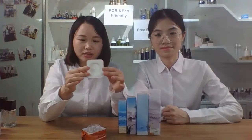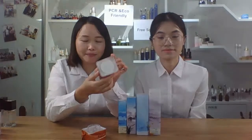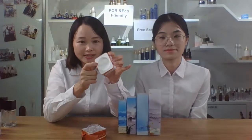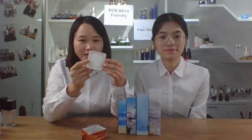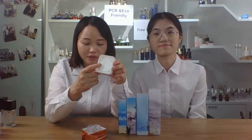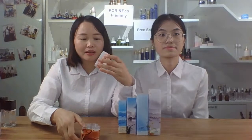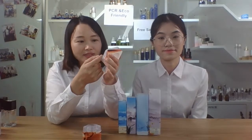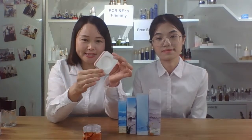And the cap is also a double wall. The inner wall is made in PP plastic material, but the outer wall is made in PETG material. You can see it is transparent. The PETG material has very good transparency, and you can see through to the inner cap. It is very thick and heavy.